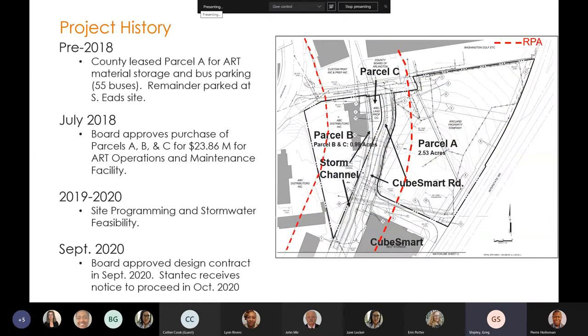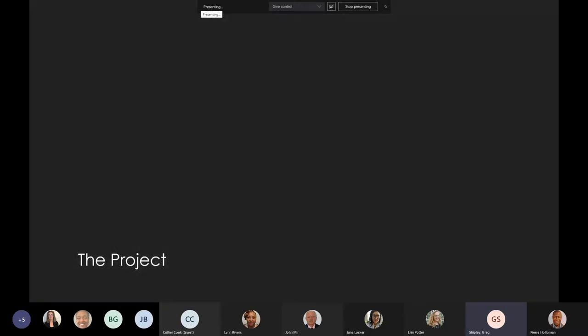These two parcels were procured in 2018, and ART has been keeping their buses there. I think there are about 55 different buses on site since that time. We were contracted and brought on board in September, and we had our initial kickoff meeting in October. So through that time, we've been working on concept design, initial site layouts, and now we're starting to take the next step.